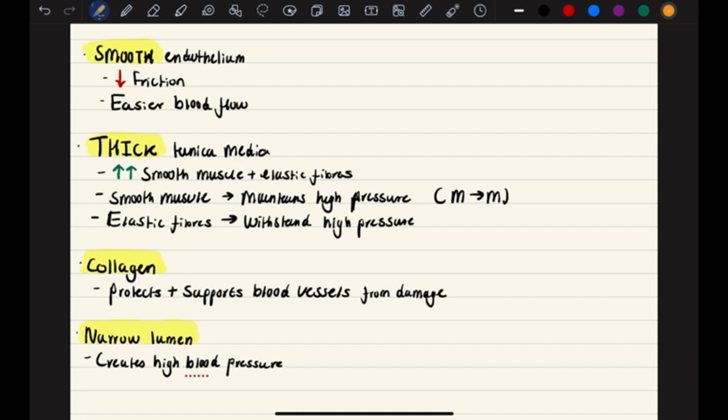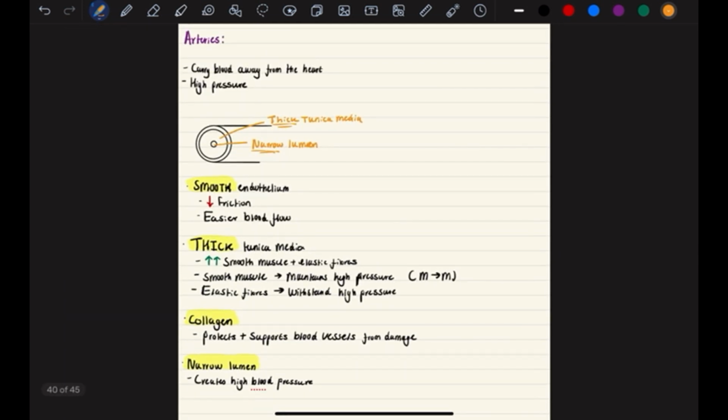Cool. Elastic fibers, again, what did we say they do? They stretch and recoil to withstand high pressure. Remember those two. Muscles maintain, elastic fibers withstand. Yeah. Now, collagen. Protection, support. Yeah. If we have such high blood pressure, we're at a bigger risk of damage. Right? So collagen needs to be there. Now lumen as well. Although we complain, high pressure can cause a lot of problems, we want the high pressure, yeah? We want this blood to travel fast. So the narrow lumen is going to create this thing where the blood needs to kind of strain to get through, and that's going to help you to create an even higher pressure. So in terms of your arteries, we are A-okay.